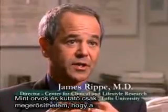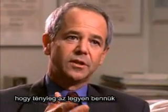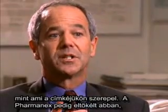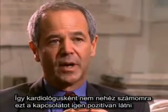I just can tell you as a physician and as a researcher, it's very important that in this whole area of supplements, we have good evidence that things really work, that products really deliver on the promise, that the product really contains what it says on the label, and Pharmanex is committed to those two things. And so it's not hard as a cardiologist to see the relationship in a very positive way.